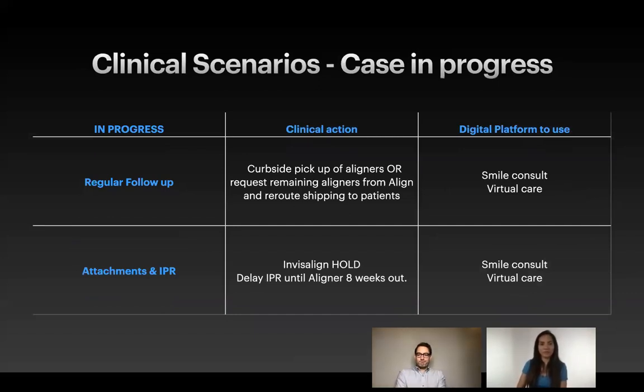You going to take this one? I mean, this is almost like the easiest one in terms of the in progress. They're going to either be on hold or they're going to keep progressing. Ideally, they keep progressing the normal way. So basically, if we had a patient that had an appointment for regular follow-up, then like Robin said, curbside pickup, or we request the remaining aligners from Align and reroute if you don't have access to your practice. Those are like the 2 main actions. You can then, like I said before, use virtual care to follow up with them, just to make sure that you can see those pictures in a little bit more detail.